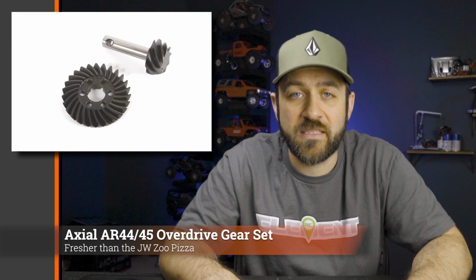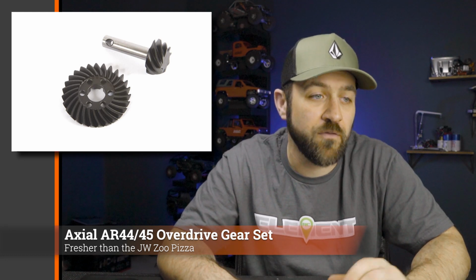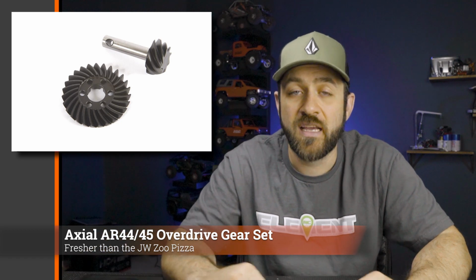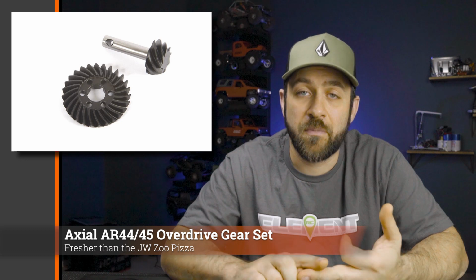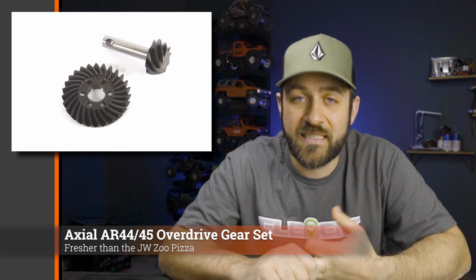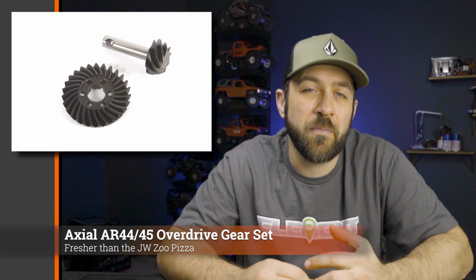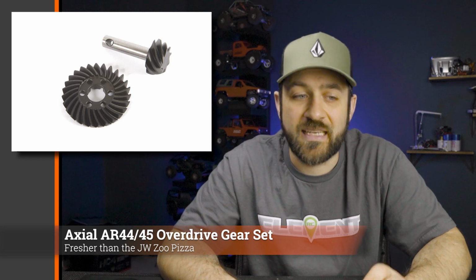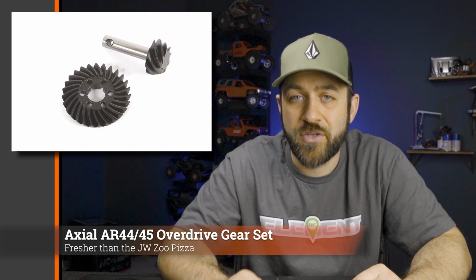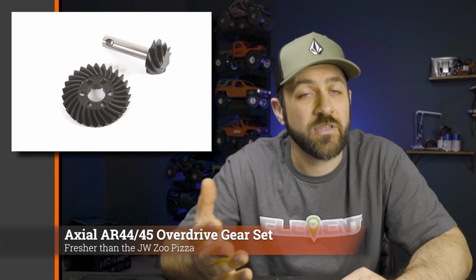Next, we've got an option part release from Axial, and this is a new set of Overdrive gears for the AR44 or AR45 axles. This is what you'll find in SCX-10-2s, SCX-10-3s, and Capras. The bonus is that this is made for the 6-bolt locker now that you'll see in the SCX-3 and the Capra, and should still be compatible with all of the 6-bolt Vanquish spools that have been made for quite a while. This ring and pinion set is a 27-tooth ring gear and an 8-tooth pinion gear, giving you a 3.375 to 1 ratio versus the stock ratio, which is 3.75 to 1.